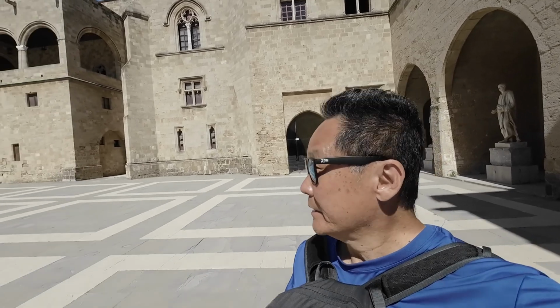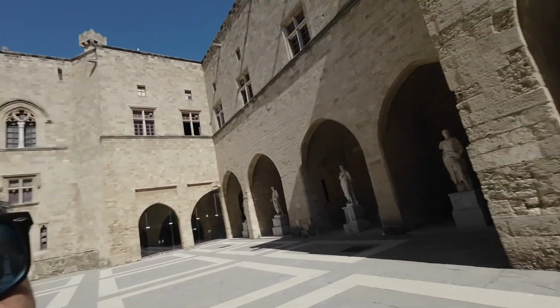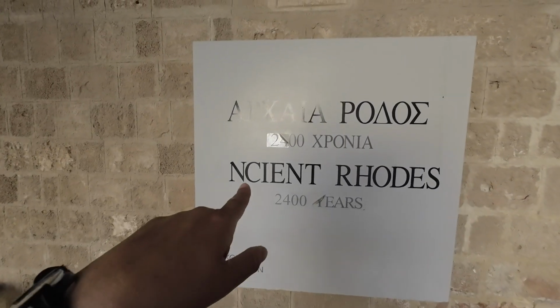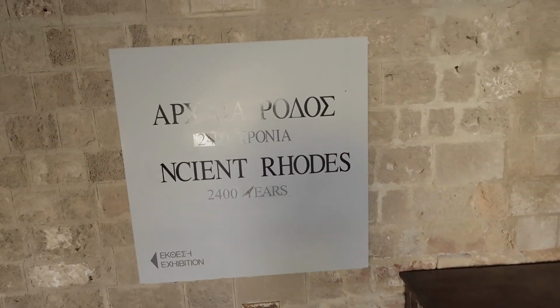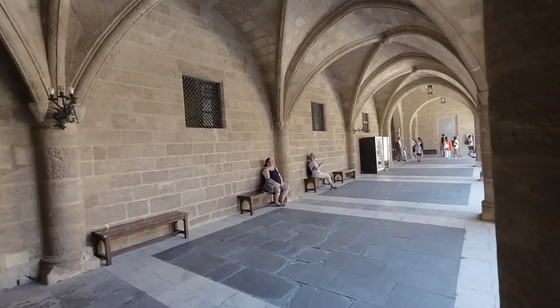There is another exhibition that way. I'm going to take a look at that. And we're going to go to the museum also, which is down the street to the right. The sign says Ancient Rhodes Exhibition that way, but there's nothing there. Maybe it's not here anymore. I'll ask the person up front.